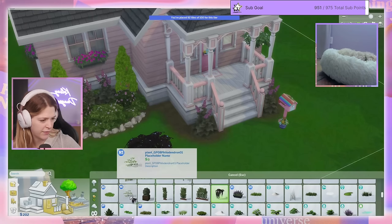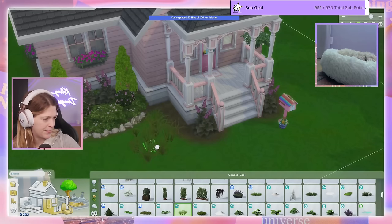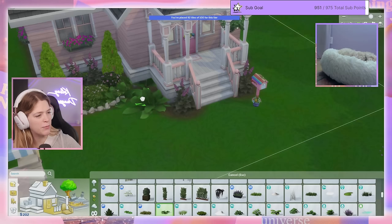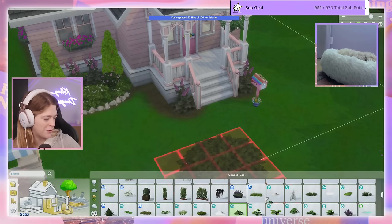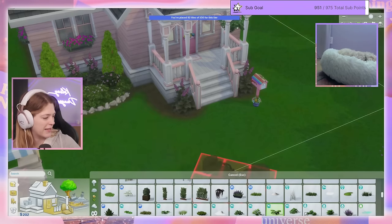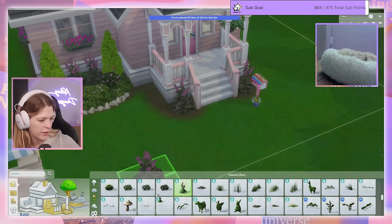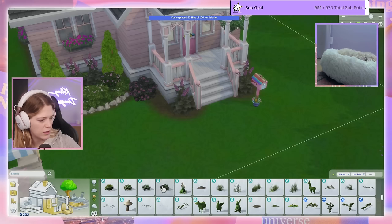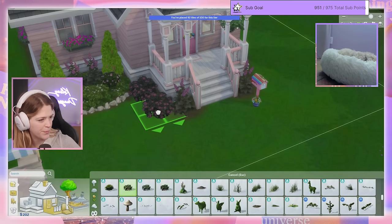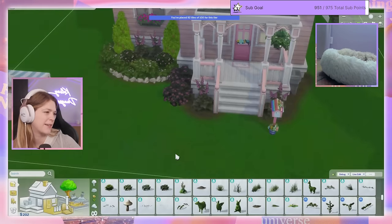Ooh, some cool ivy. Whatever that plant is. I like these plants that look kind of over the top. They look almost fake. I feel like that makes sense for the Barbie challenge. Already used that one multiple times. Okay, this one I think comes in pink. Yes, it comes in pink. So we'll just do a couple bushes like that. No.